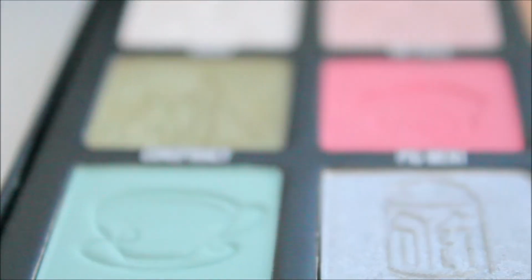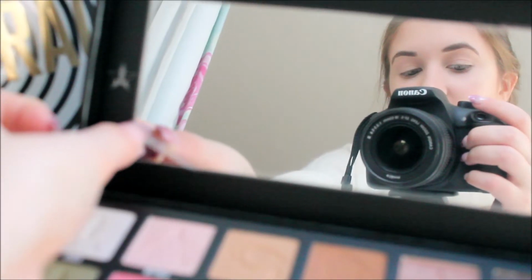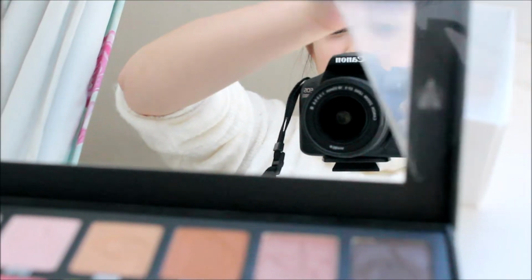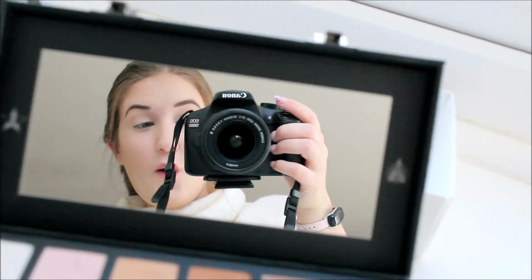Ranch is such a nice colour for an inner corner and highlight. I know you can see me, but we're gonna peel the mirror a bit. Ready? Oh, that's so satisfying. And it's so clear. Like, look at that quality.